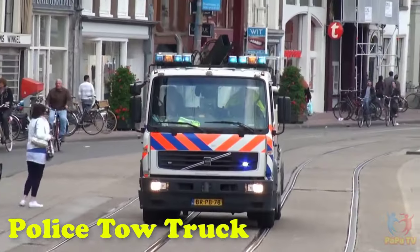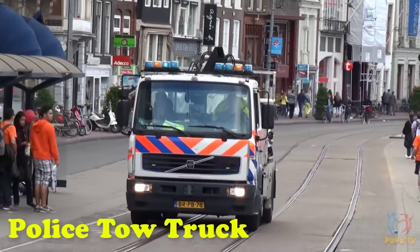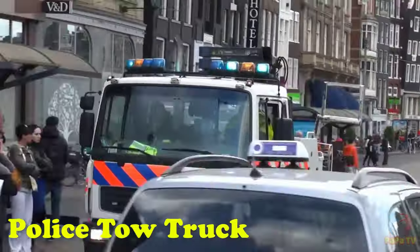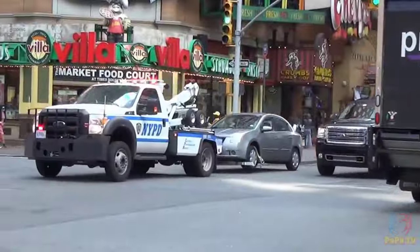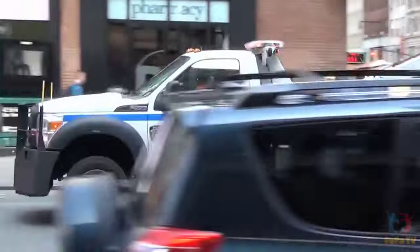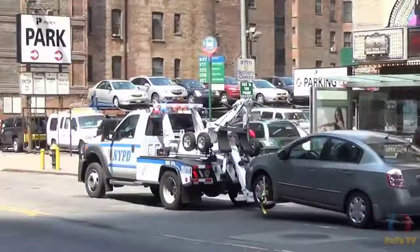Police tow truck. Police tow truck is usually all-wheel drive vehicles with cargo space. They are often used to transport or tow assets such as trailers, equipment, or other vehicles.